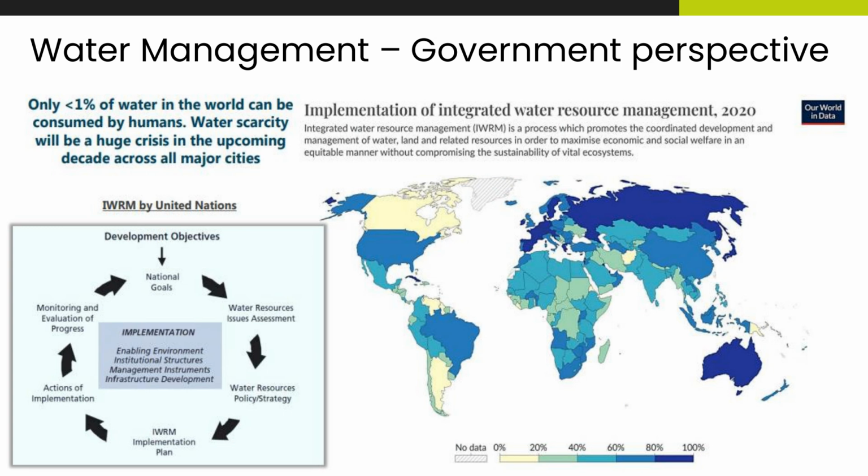In the realm of water management, it's striking that less than 1% of the world's water is suitable for human consumption. As water scarcity emerges as a major challenge, integrated water resource management becomes crucial. This process harmonizes the development and management of water resources, land, and related areas to optimize social and economic welfare. The map shows implementation levels of integrated water management globally, highlighting varying degrees of progress.